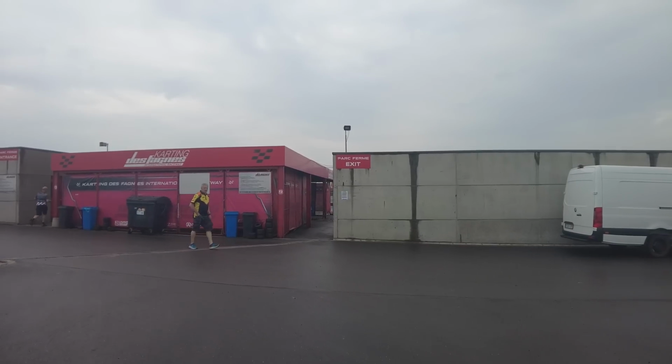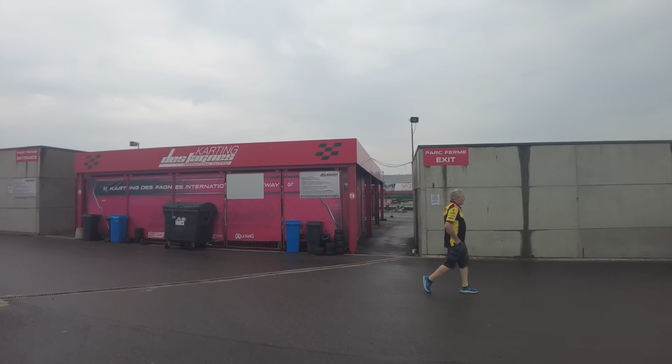Today we are at Mariembourg, aka Karting de Fagnes in Belgium, to train for the next BNL round, which is in 2 weeks already. It is raining a little bit. I am earlier than my mechanic. We have to wait for him because he was a little bit late.